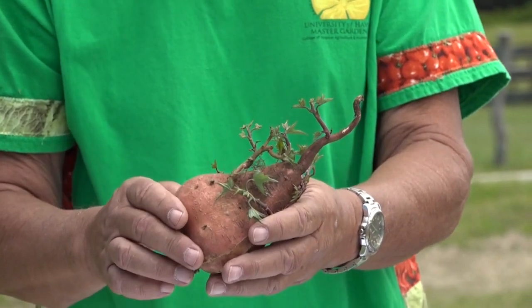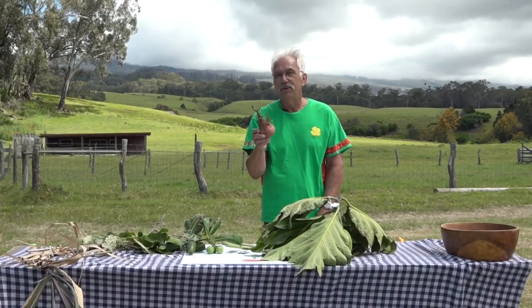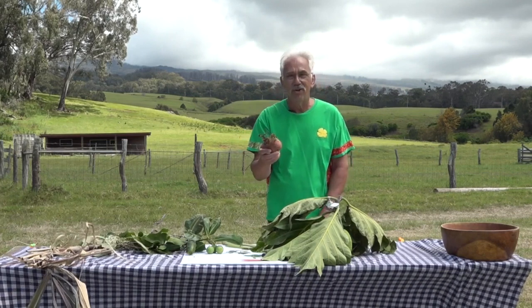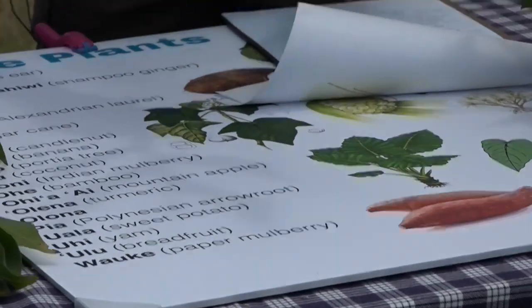I've been planting these in the garden out at the college down there, and if you cut one of these in half and stick it in the ground and give it about 2 months, it produces 10 to 15 pounds of potatoes. Yeah, and it has no care at all. You don't have to do anything except water it. So, very, very smart.